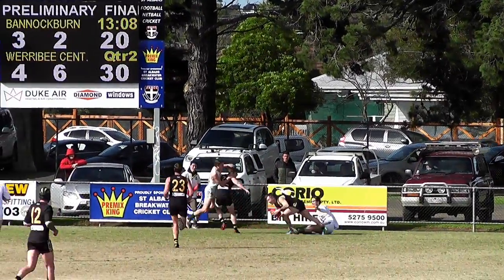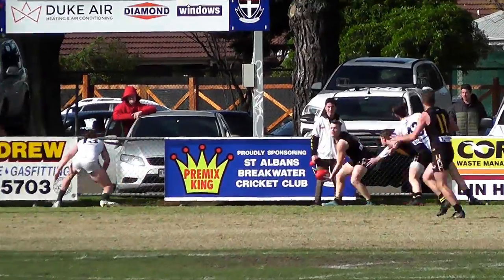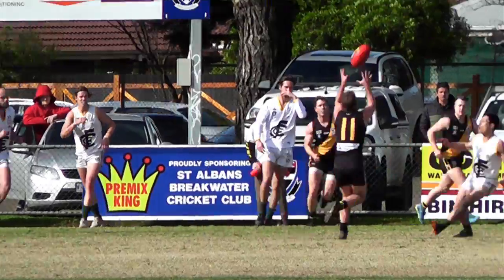Now pushed Robinson past the footy. He gets it. Can he get it through? Oh, he gets around. He's on hands and knees in the end. He handballs it back into Howie. Going to be under pressure.